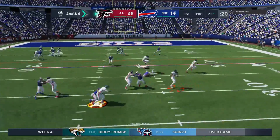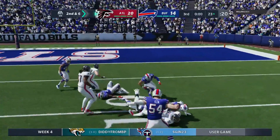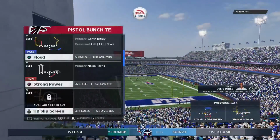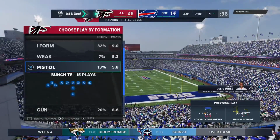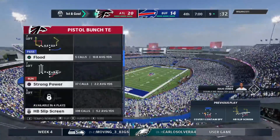To throw on 2nd and 6. Ryan, they'll try and set up the screen. It's complete. And he'll go down, and that will do it for the 3rd quarter of action. Back now in Buffalo. It's the Falcons. They've got the football. They've got the lead as we get set to start the 4th.